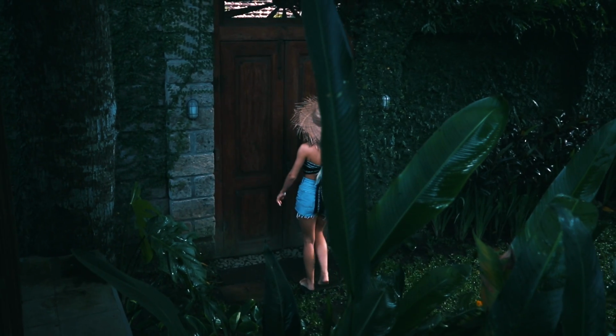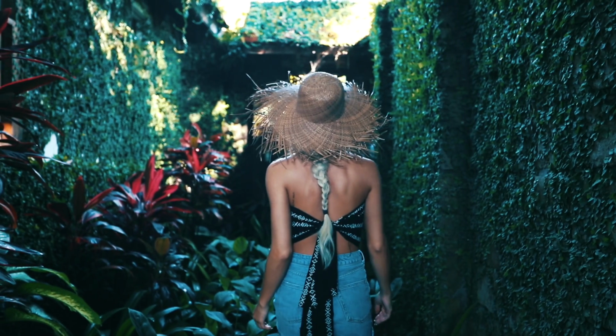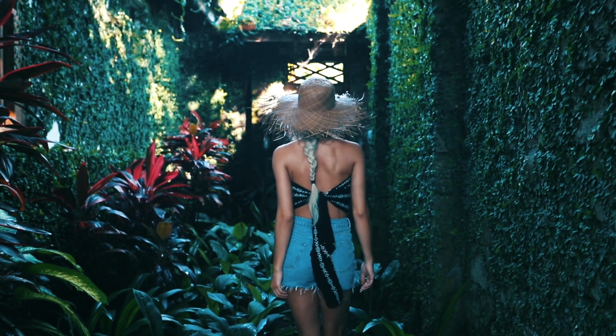But Canggu is probably my favorite area because it does have a lot of really great restaurants and fun shops, and it's a bit more laid back. So when people actually go and live in Bali, a lot of times they will be in Canggu because it has more of that kind of homey feel.